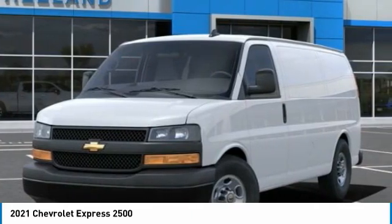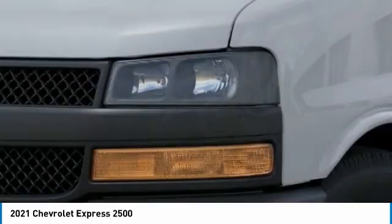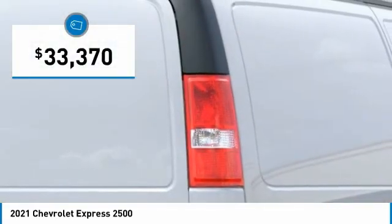The Express offers a passenger van's timeless features of powerful engines and space. Space, and even more space. And is priced below $35,000. This vehicle has less than 100 miles.